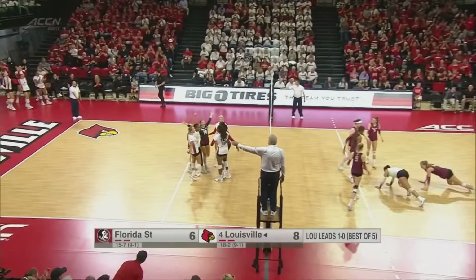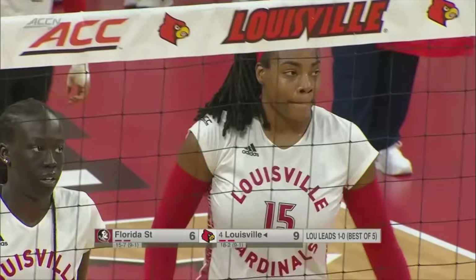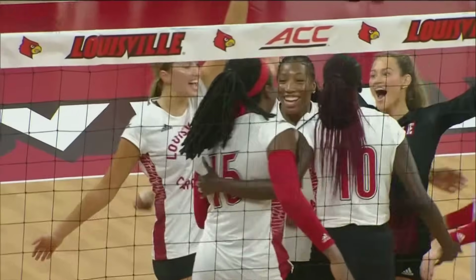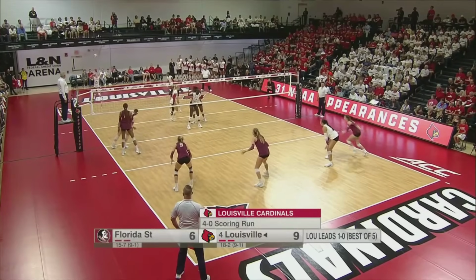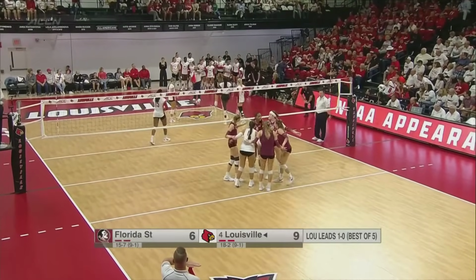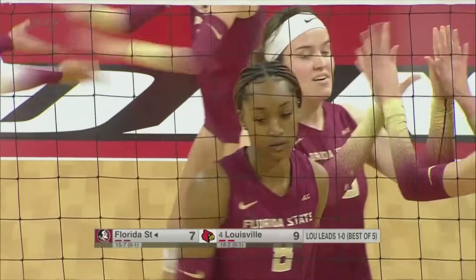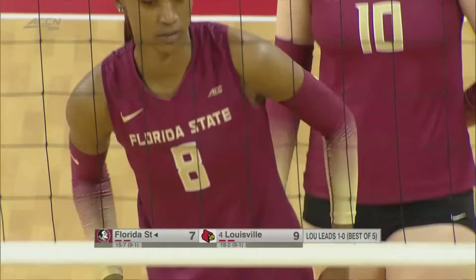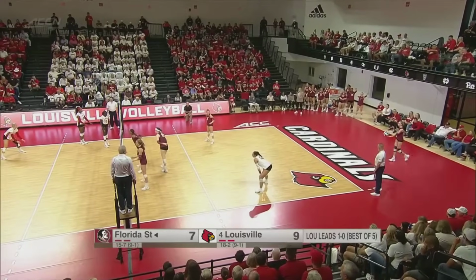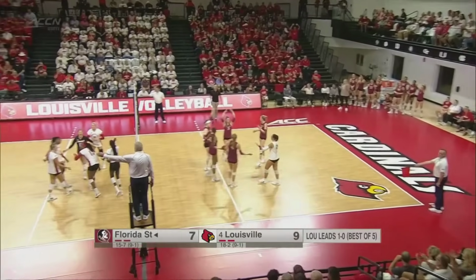There's Aiko Jones again. Make it 6 for Aiko on the night and a 4-0 run for Louisville. And again, we're not getting the big, powerful Aiko Jones tonight, but we're getting the right shots off the right side of that court, and they are tough balls to dig. Florida State ends the Louisville scoring run. Great one-handed set from Draskovic. Was that in? It was.